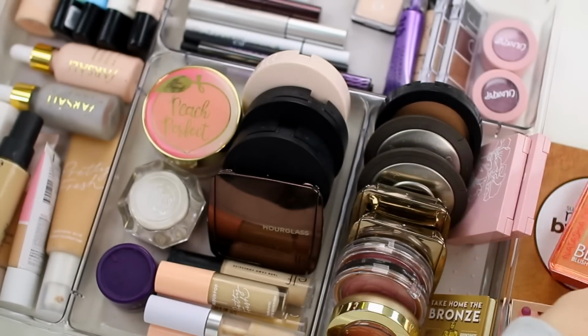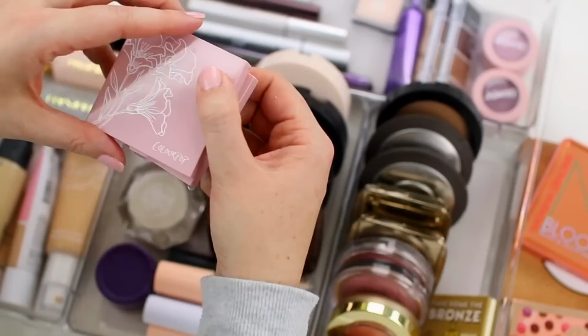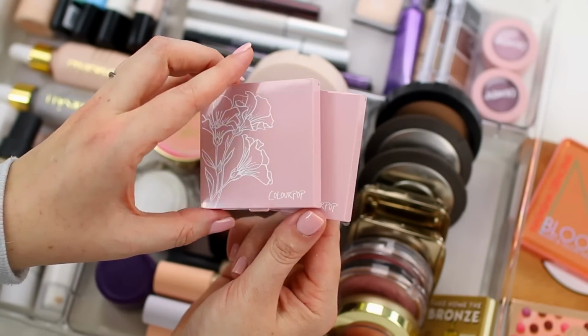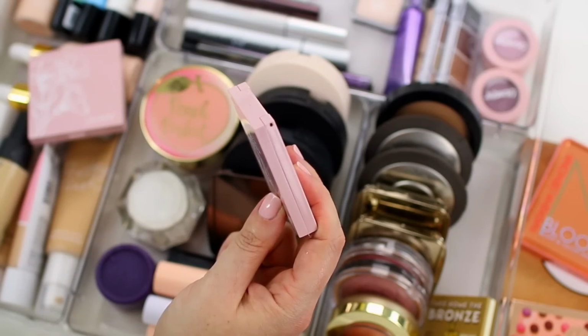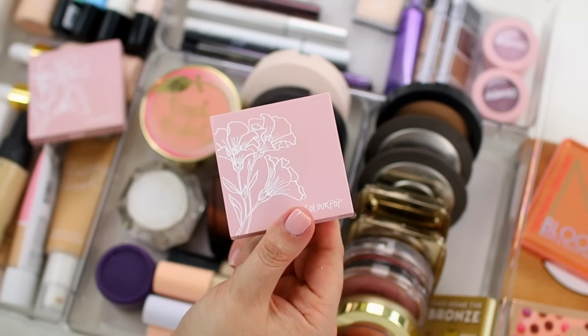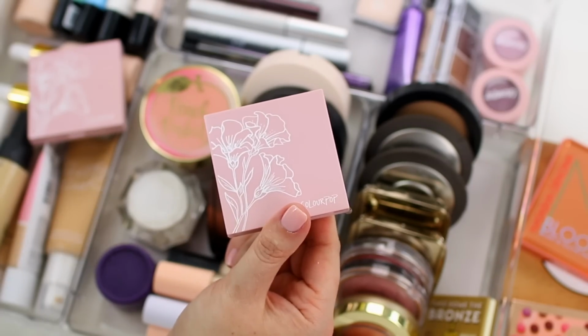And then, okay, I'm all over the place. I have two more blushes. I didn't realize I put these in my drawer too. These are from the new ColourPop Making Mauves collection. Or wait, how do people say mauve? They say mauve, Making Mauves collection. I can't get on board with it. I think that's actually the proper way to say it, but I still say mauve.